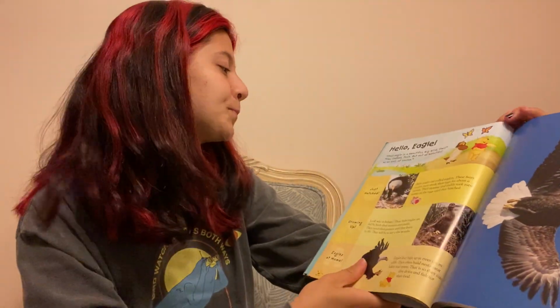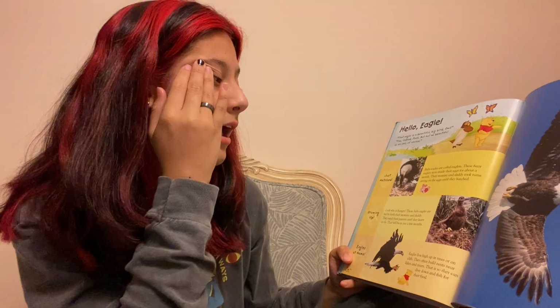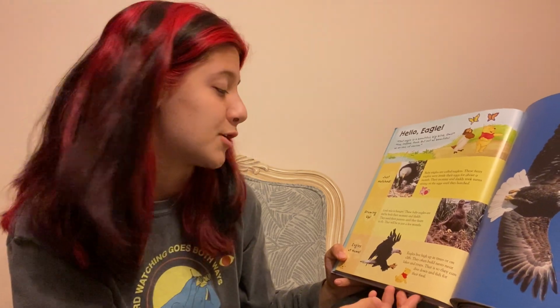Hello, eagle. Just hatched. Baby eagles are called egglets. These fuzzy egglets were inside their eggs for about a month. Their mommy and daddy took turns sitting on the eggs until they hatched.